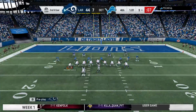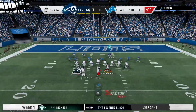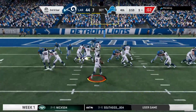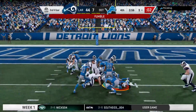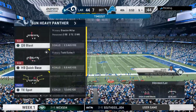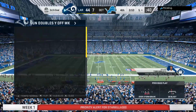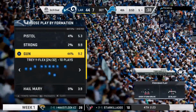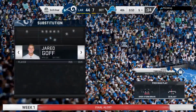Now from the 9, here's second and goal. I want that. Give me that ball, defense. And now Miller hit, and he fumbles. And the offense will hold on to this one right at the 5-yard line. Lucky there. The Lions now going to use the second of their timeouts as they get the stoppage with a little over 50 seconds left to go in the game.